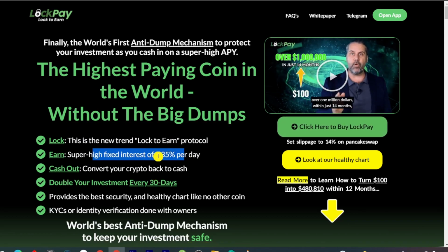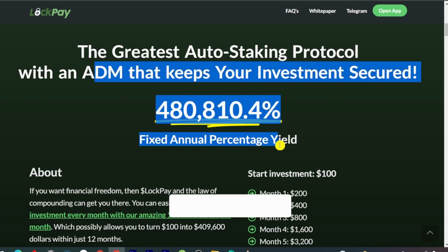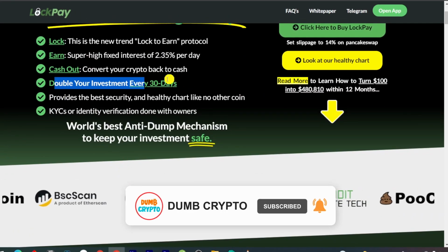So you can see that you're going to earn about 2.35% a day because of this really high APY. And I think this APY is the highest in the auto staking space right now. And then you can see that they are touting that you can double your investment every 30 days.